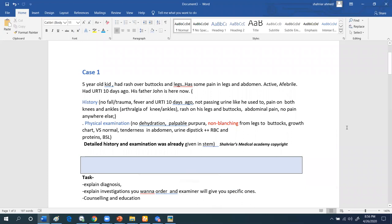Hi, doctor, how are you? Thank you for asking me. I'm one of the junior doctors here, and I will take care of the patient. Yes, this is my ID. Do you understand your case? Yes, thank you. This is your patient, John. He's waiting, and he has some inquiries about his kid. You can start your case.